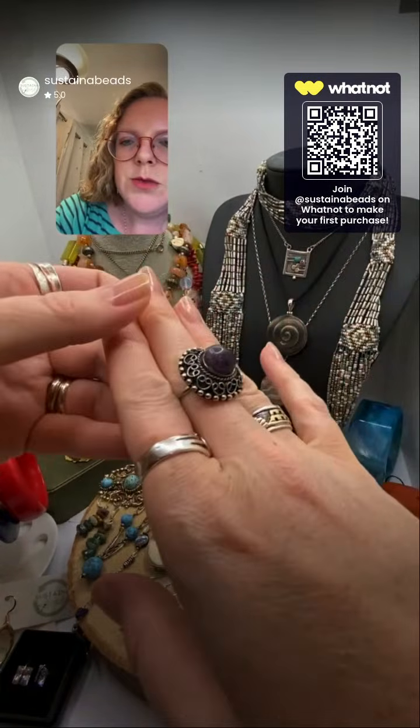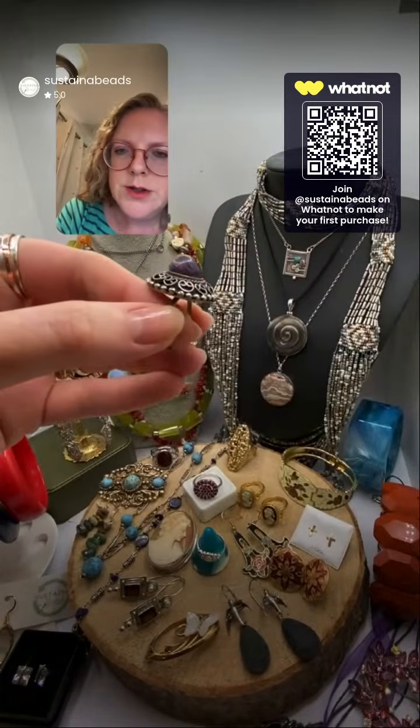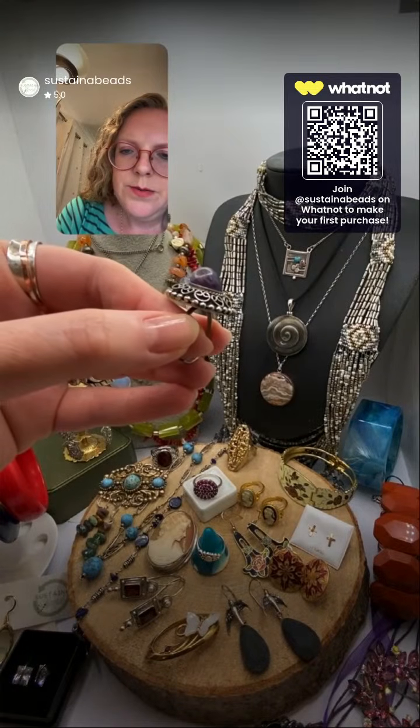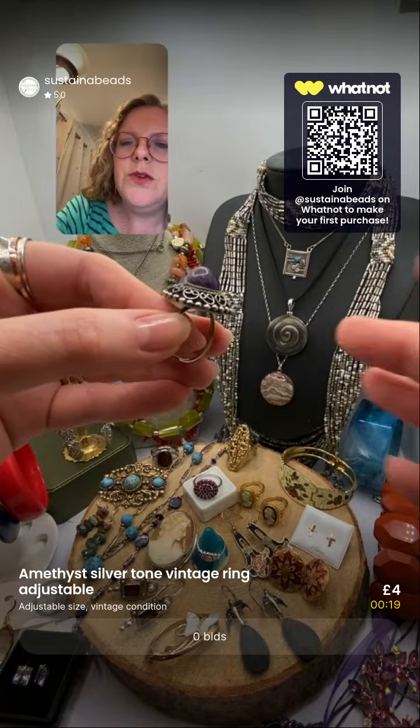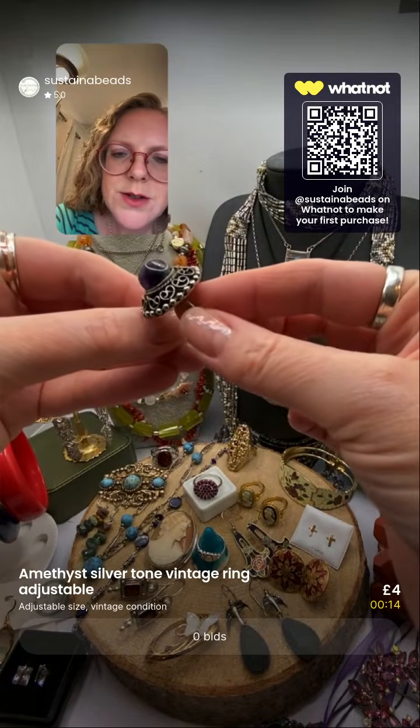I think it is a costume one, and it's a very cool one. Let's see, what should we do, guys? 20 seconds maybe. Let me know if you think it's too long or too short a time, and we can adjust.